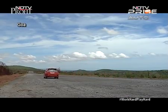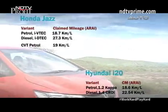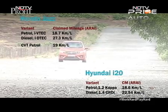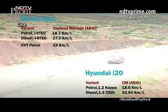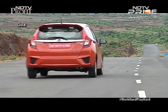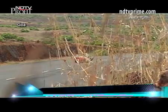The fuel efficiency numbers on the Jazz are impressive, with the diesel engine claiming 27.3 kilometers per litre. That's just 0.3 kilometers behind the newly launched Maruti Celerio diesel, making it one of India's most fuel-efficient cars. The petrol CVT delivers 19 kilometers per litre, while mileage claims on the manual are at 18.7 kilometers per litre. Also impressive for a car this size.